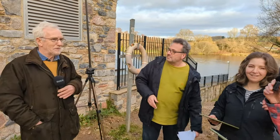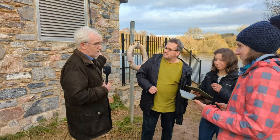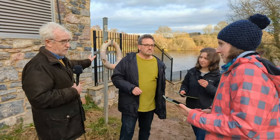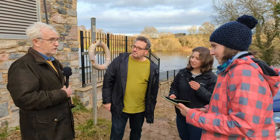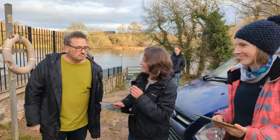No. We were only able to get planning consent for this because it's been proven over and over again through a number of rigorous tests that fish can pass downstream through that. And going upstream, they go up through a specially constructed fish pass, which is purpose designed, where they're also counted as they go up. That's brilliant. So it is actually quite good for the environment and the fish that live in it.